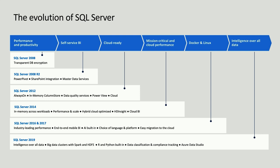In SQL Server 2019, we're changing the game yet again and really expanding and redefining the definition of what SQL Server is. SQL Server, of course, is still the relational database it was 25 years ago. You can still store your data in SQL Server and query it in the same way that you always have. But at the same time, we're redefining SQL Server and extending it well beyond just the relational database space. So let's take a look at what we're doing in SQL Server 2019.